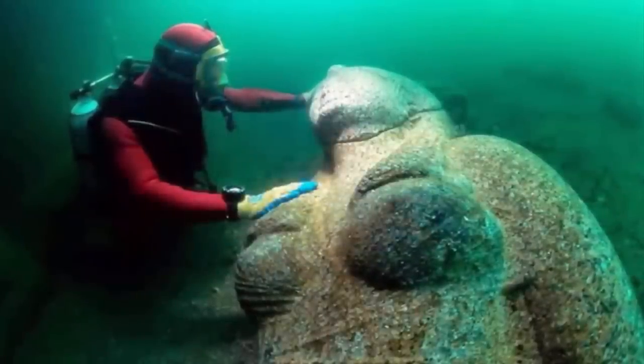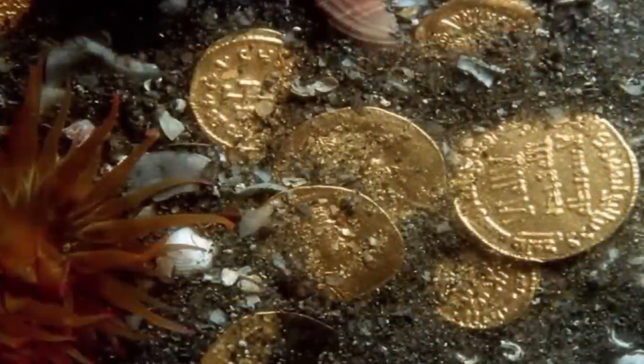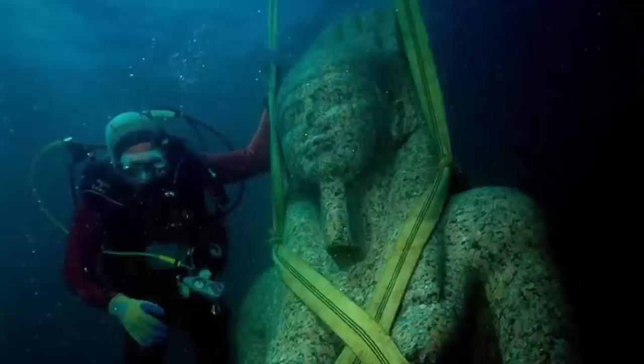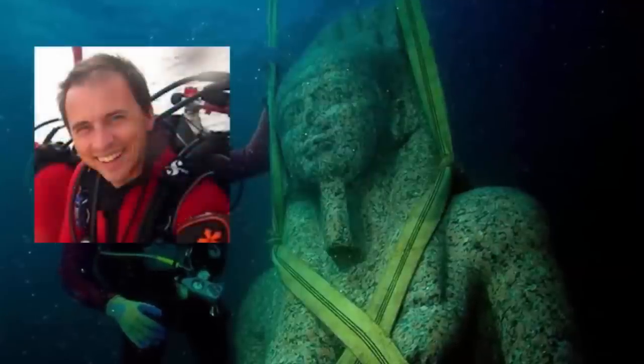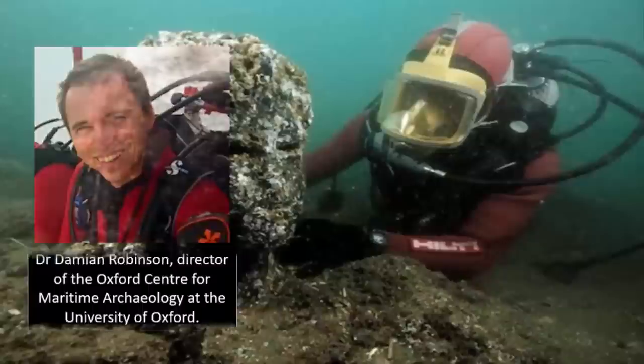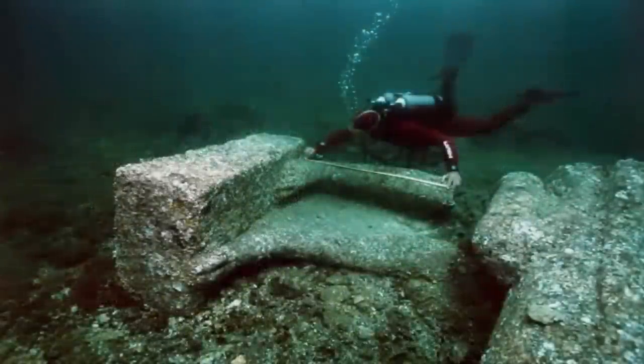Slabs of stone inscribed in ancient Egyptian have also been brought to the surface. Dozens of small limestone sarcophagi were also recently uncovered by divers, and are believed to have once contained mummified animals put there to appease the gods. Dr. Damian Robinson, director of the Oxford Center for Maritime Archaeology at the University of Oxford, who is part of the team working on the site, said, quote, "It is a major city we are excavating.